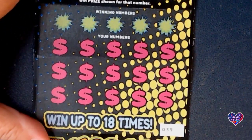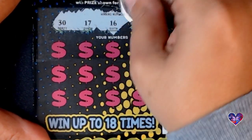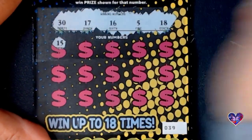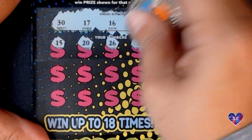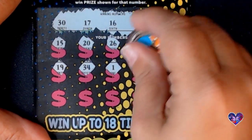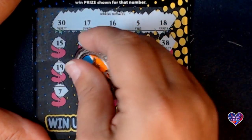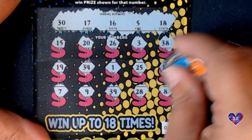All right. Can we go back to back? Ticket 39. Here we go. 30, 17, 16, 5, and 18. 16, 17, and 18. 15. We don't have any 20s on this ticket. 3. 38. 19. 34. 1. Come on, ticket. 14. All the teens that we don't need, guys. 7. 9. We need that 5. 39. 28. And clutch corner 8. So no win there, guys.